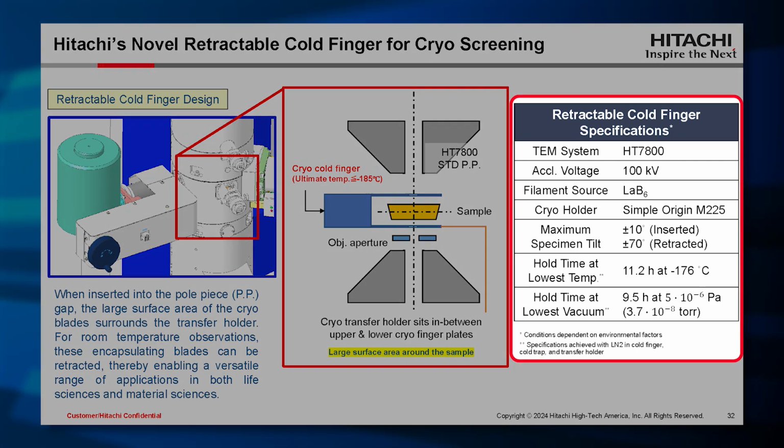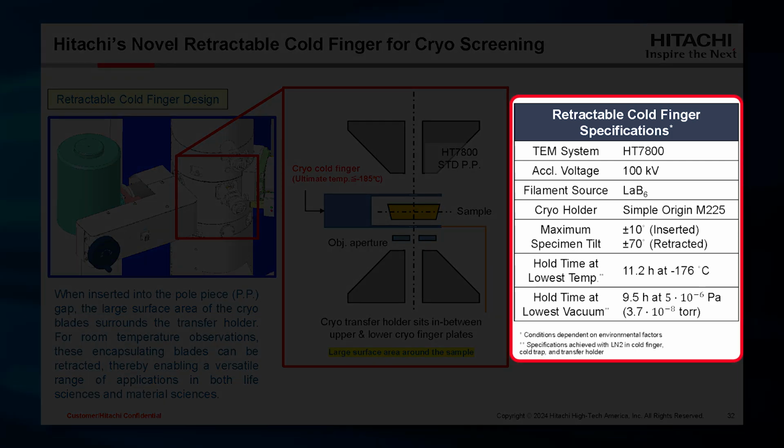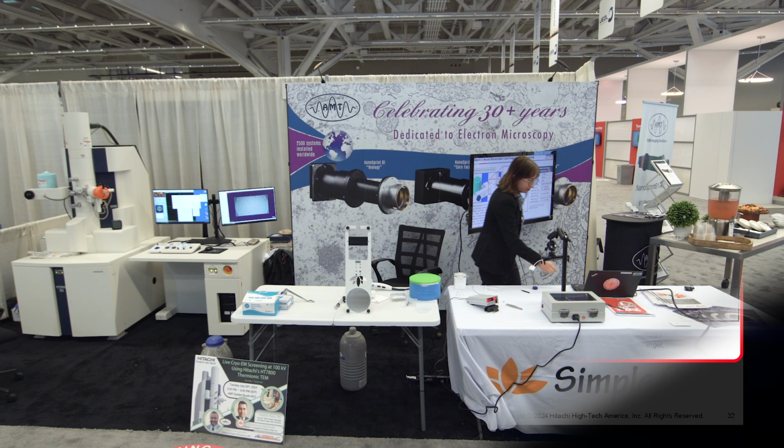And so looking at the temperature and vacuum time, as I mentioned on my previous slide, we're looking at around 9.5 hours that the system can last for, and a temperature of about -176 Celsius. So it keeps the sample nice and cold, preventing any sort of contamination.